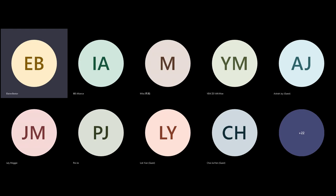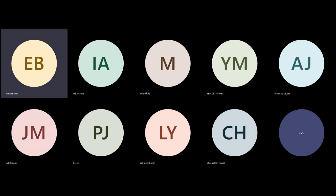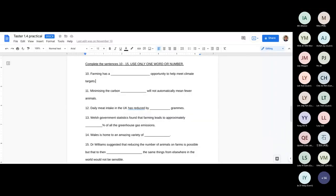If we have a look at that on the screen, we can see that Wales is home to an amazing variety of trees. We didn't hear the word variety, we heard the word range. So we need to know that range and variety have similar meanings.